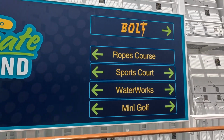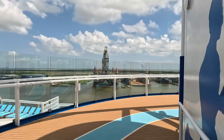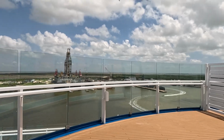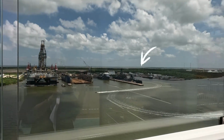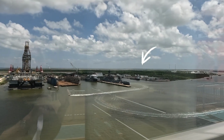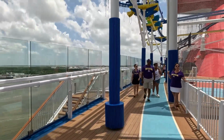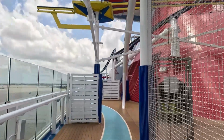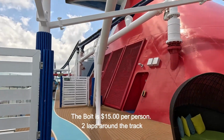So there's also going to be... see what else we can find. Over here is the Battleship Texas. It's being refurbished over there. It came in from LaPorte. Oh, look at that. There's the Bolt right there. Wow. I wish it was going. I'd love to see it go right now.